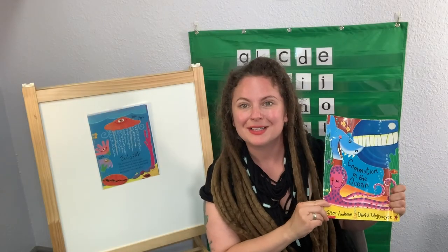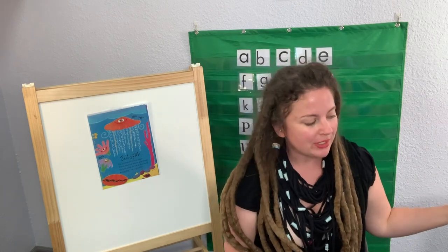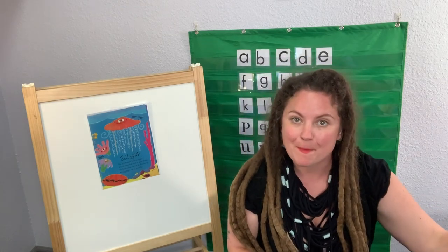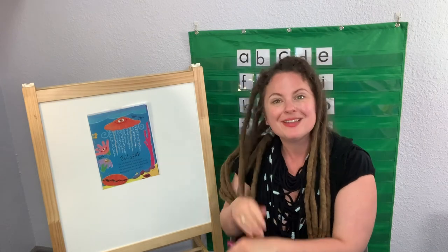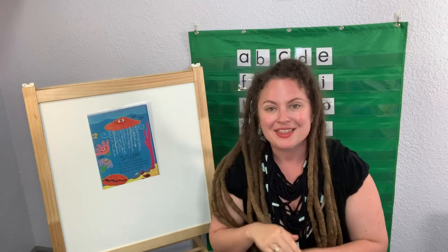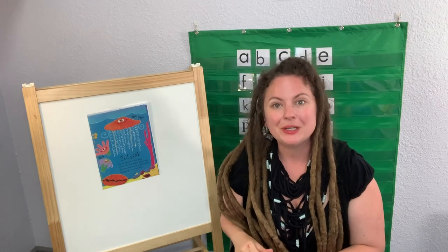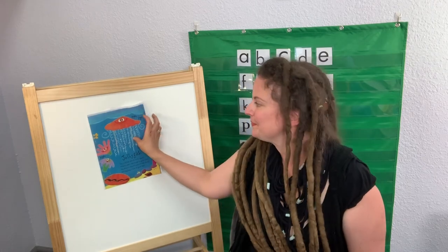That book, Commotion in the Ocean, was really fun. We're gonna do an art project today based on that book. Do you remember the jellyfish? The jellyfish. Jellyfish. That loves to jiggle. We're gonna draw our very own jellyfish. That'll be fun.